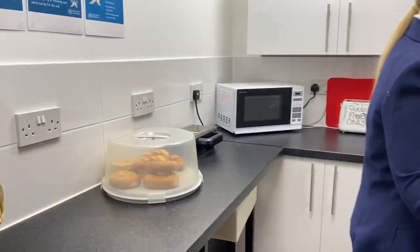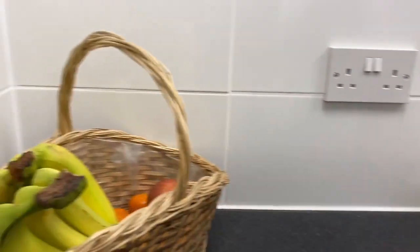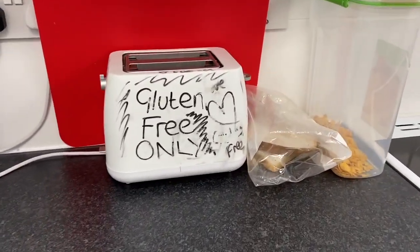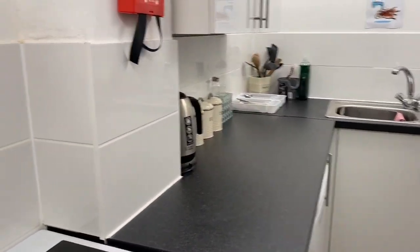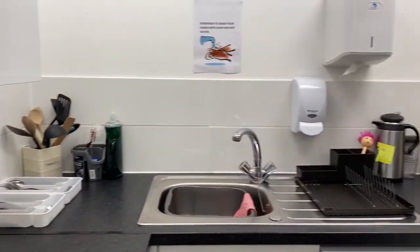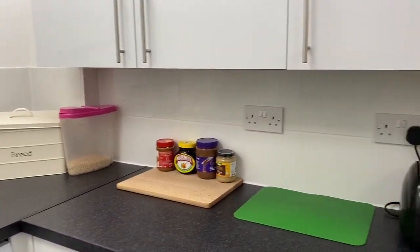This academic year we've had a new cook hole made, which is this one, and this is for the years 9 and 10. We have a rota, so everybody is on a rota to keep it clean, so hopefully they keep to the rota. We cater for everyone, whatever their eating habits are.